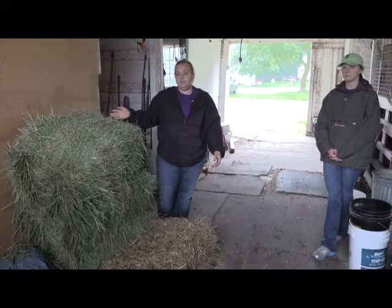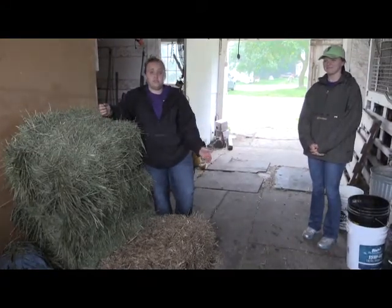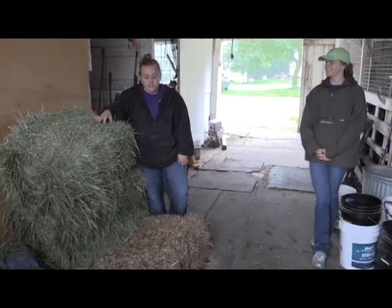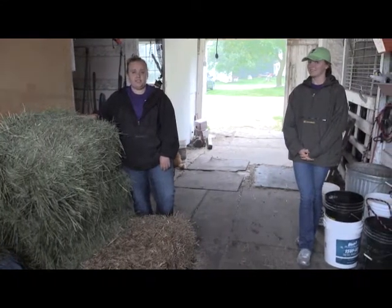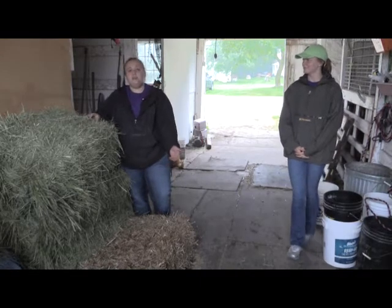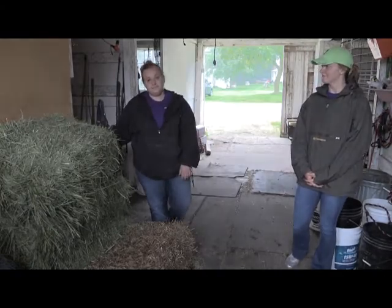The straw is used for their bedding. This is what they lay in when they're inside, so they're not all dirty. We can also put it outside if there's a really muddy area. We'll put it down on the ground so that they just lay there. All that hay is dried up grass, cut and then baled into squares or round bales. And the straw, that's the byproduct of wheat. It's the leftovers after we get the grain.